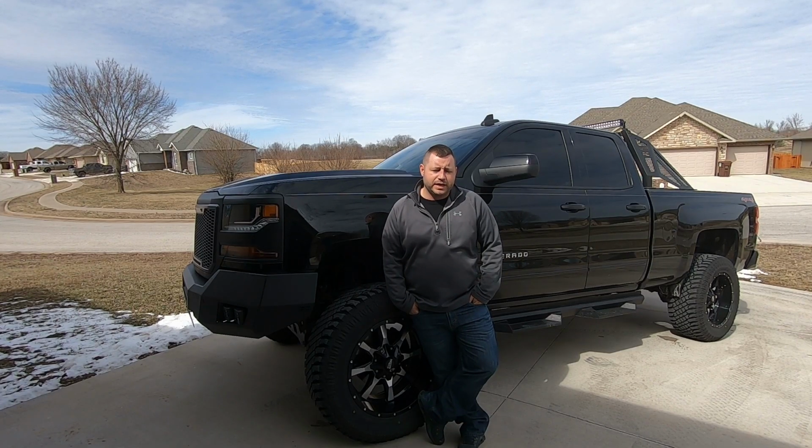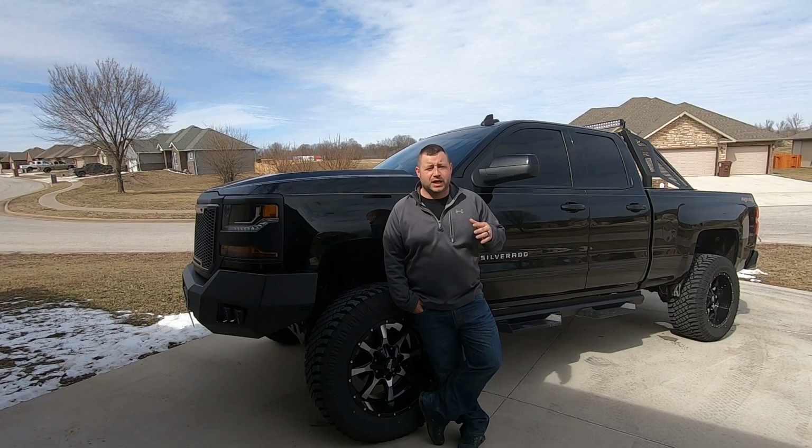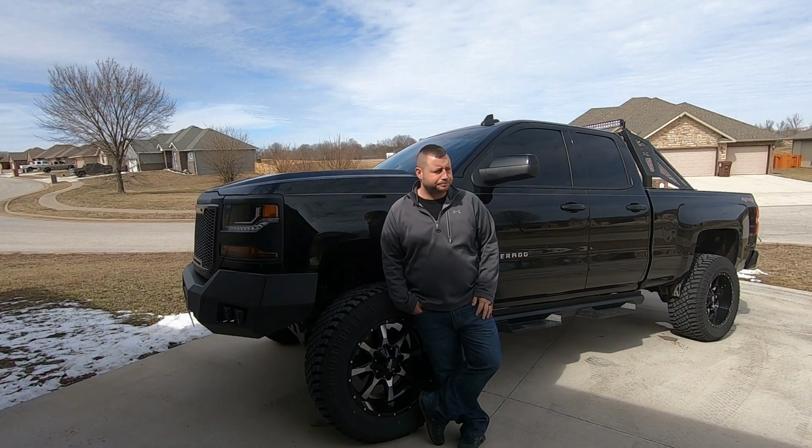I don't know what yet, but we're definitely going to hook the taillights up. I'm excited for tow mirrors. I'll be buying those pretty soon. We're going to go with a power heated option, non-lighted, because I don't have any lights on it now.